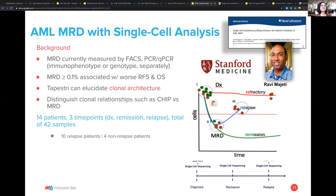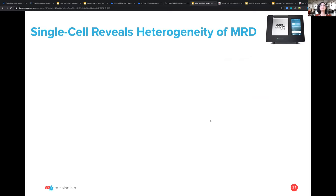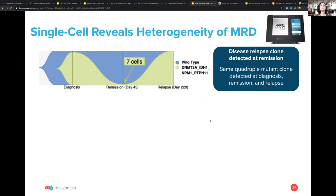In this study, they selected 14 patients at three different time points. The key question they wanted to answer is, can the patterns of MRD and clonal evolution be detected using the Tapestri single cell sequencing platform? So here I would like to show three different patient patterns. The first, as you can see, is a very typical disease relapse model, where the patient holds the same pathogenic clone at baseline and relapse.